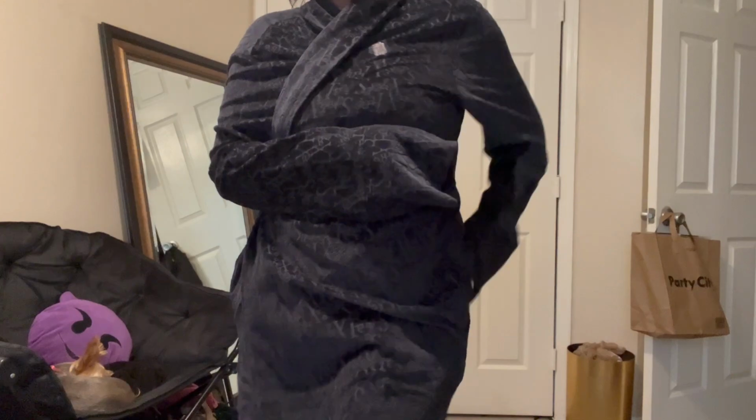Like, I like to take my robes outside. Well, I'm not gonna say outside, but on my deck and patio and stuff. So they kind of need to be weatherproof. This one, I don't know. On the thickness scale, it might be like a 6 or 7. It's not the thickest, but it is great quality. I can tell. It is stiffer and firmer than some of my other robes. So, I'll give her that.